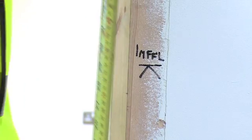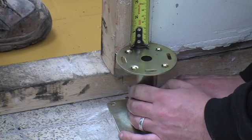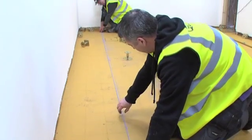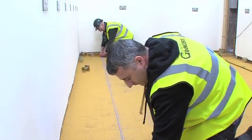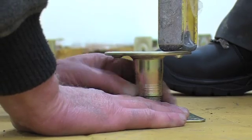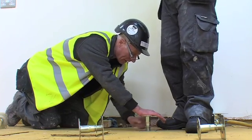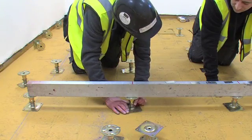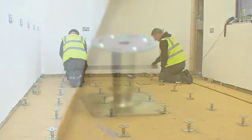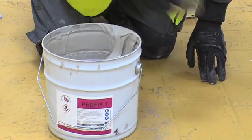The finished floor level should be 1 metre from the contractor's datum point. A chalk line is marked on the floor, and pedestals are placed down that line at the datum level. Caps are clipped onto the top of the pedestal, and then the pedestals are glued to the subfloor.